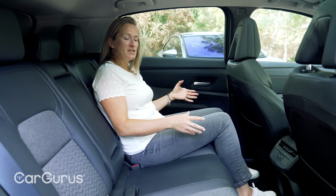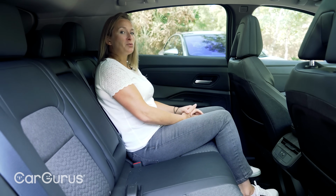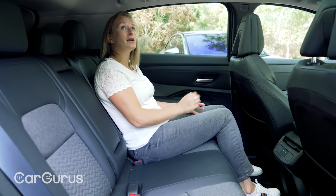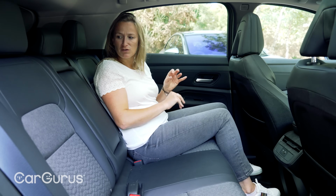Passenger space in the Nissan, there is masses of legroom. Headroom though is a little bit tight. You do feel like this sunroof, which is optional on the base trim, does eat into your headroom a little bit. I still think your average adult's going to be really comfy back here, but it does feel a tiny bit dark, and I think some people might expect a little bit better on that front.